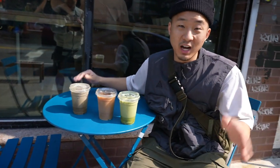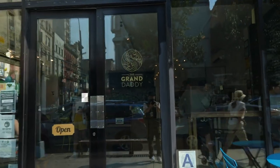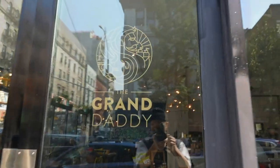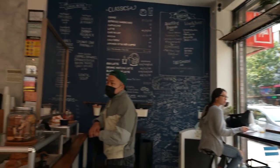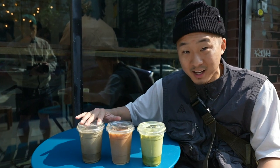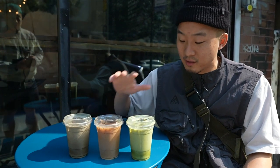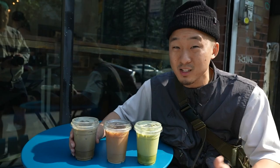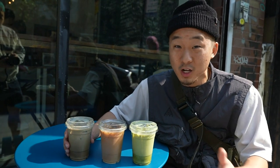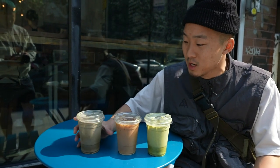All right, our next spot on Chinatown Cheap Eats is not a Chinese spot, but it is partially Chinese owned. This is Granddaddy Cafe here on Grand Street. And it's not just any regular coffee cafe. It is actually doing a lot of Asian drinks right now. Here's a hojicha latte, which is very trendy. This is a Japanese style latte right here. And then this, of course, is your matcha latte. This is only about $3.50 to $4 each, which is way cheaper than almost any other fancier part of town. So shout out to that, guys.